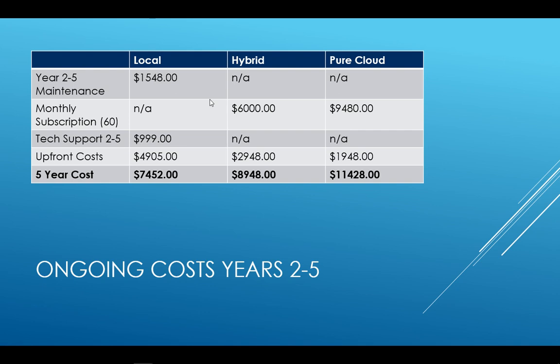Next row there is for our 60-month monthly subscription. The hybrid is 6,000, pure cloud is 9,480. For the pure cloud, I used $158 a month, again for a 2-lane. That seems to be a good middle price point for all those different cloud systems, but please keep in mind if you start looking at the more expensive ones, like Lightspeed, you could easily be pushing $200, $250 a month.